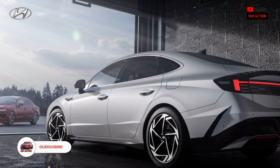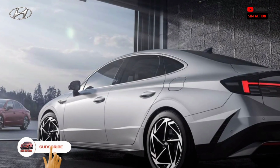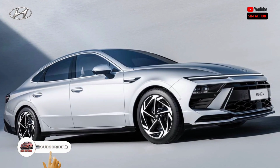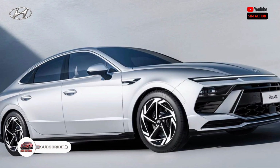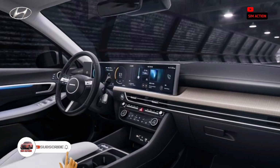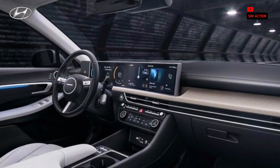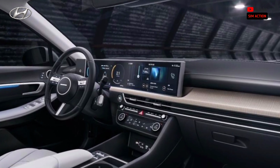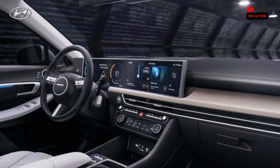Not only is the SEL Plus the most reasonable method for getting the overhauled Super 4 motor, it also comes with bigger wheels and tires. We'd choose our favored Sonata with the tech package as well. It adds a 12-speaker Bose sound system, 10.3-inch touchscreen infotainment system, panoramic sunroof, and semi-autonomous drive mode.